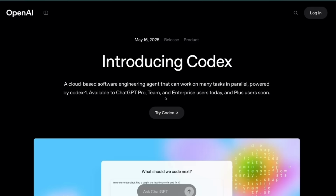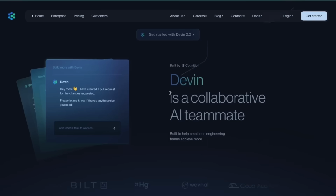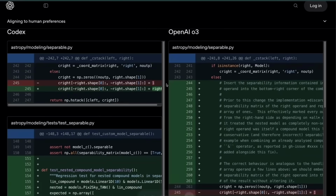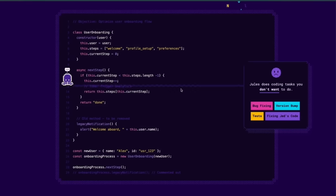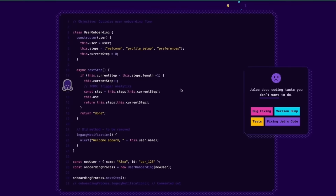And we have seen quite a few of these in the recent days. There was a Codex agent from OpenAI. Microsoft today announced GitHub Copilot coding agent, and we have all seen Devin from Cognition AI. Now, these are different from Windsurf and Cursor because in this case, the agent is assigned a task and the agent is going to go and complete that task asynchronously rather than babysitting your IDE like Cursor or Windsurf. And I think it's closer to the promise of autonomous coding agents that we had.